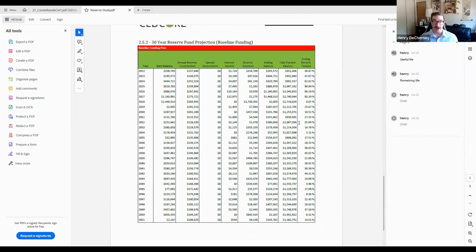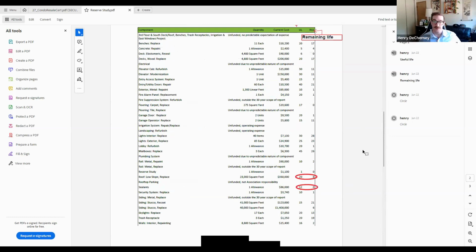Then they also have recommendations for baseline funding, and they'll show each year how much the balance of the reserve would be for baseline funding, what their reserve contribution would look like, if there would be any special assessments, and then what the reserve expenses would be. This is a pretty good one to check to see where the major years of expenditures would be. Reserve expenses, you can see 2028, they're estimating about $2 million they're going to have to spend. This will give you a good idea of all the upcoming repairs.